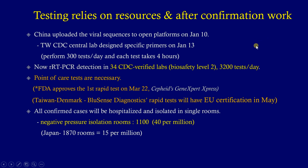So our confirmed cases are isolated in hospital, and we will check their viral detection before they recover. And because confirmation now depends on RT-PCR, your testing ability per day is very crucial to assure your testing can keep working. And point of care tests are still necessary, because counting on RT-PCR takes a lot of resources, so an easier way of screening is truly in demand. Taiwan has cooperated with Denmark to start a rapid test. We hope it will soon be approved by the EU this May.